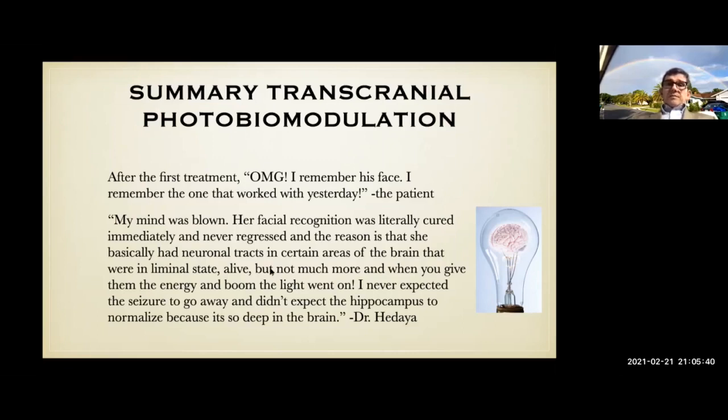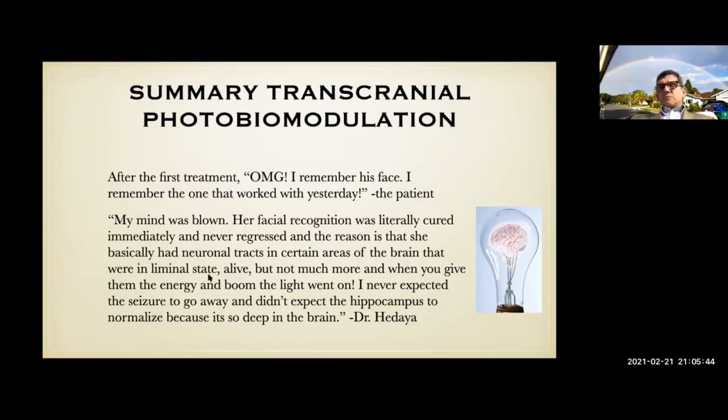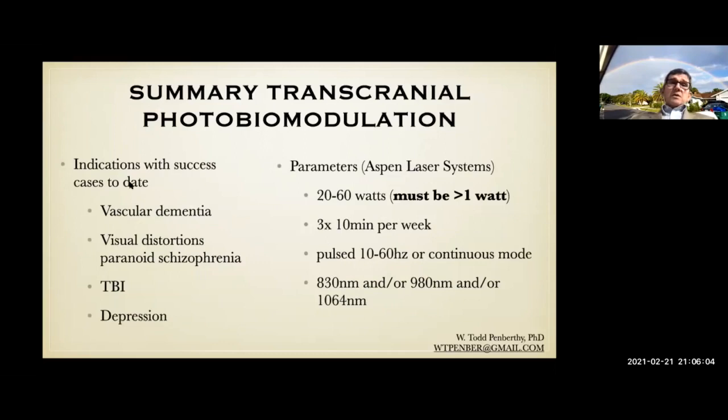And he said that in certain areas of the brain that were in a, I think it's luminal state, actually alive, but not much more. But when you give them the energy, boom, the light went on. I never expected seizures to go away and didn't expect the hippocampus to normalize because it's so deep. And again, the high power is absolutely needed for this kind of response.